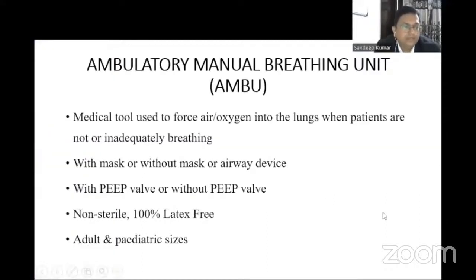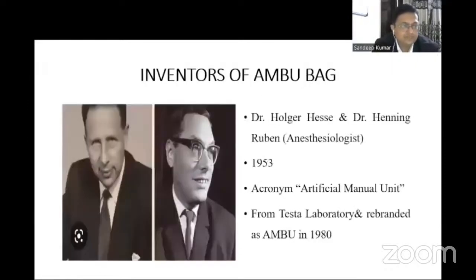My topic is manual resuscitators, commonly known as AMBU bags. These are medical tools used to force air or oxygen into the lungs when patients are not breathing or are inadequately breathing. They can be used with a mask, without a mask, or with special airway devices. They can be used with a PEEP valve or without. Mostly they are non-sterile, 100% latex free, and available in adult as well as pediatric sizes.